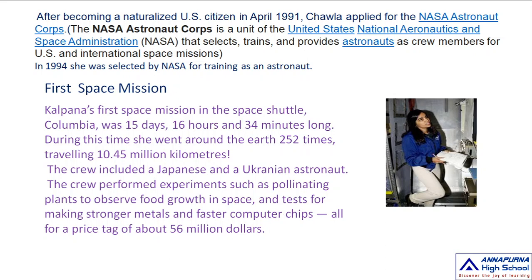After becoming a naturalized US citizen in April 1991, Chawla applied for the NASA Astronaut Corps. The NASA Astronaut Corps is a unit of the United States National Aeronautics and Space Administration, which is NASA, that selects, trains, and provides astronauts as crew members for US and international space missions.